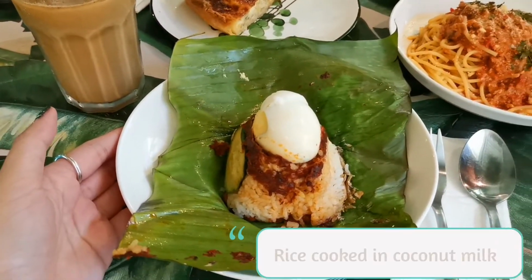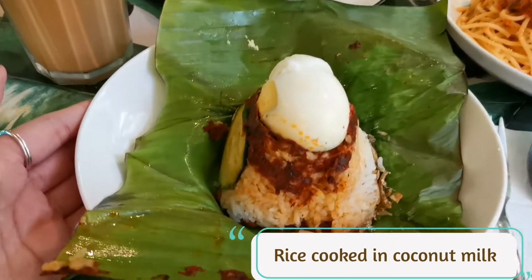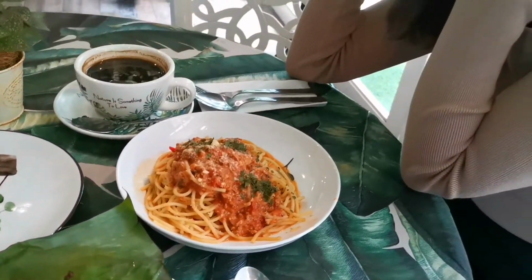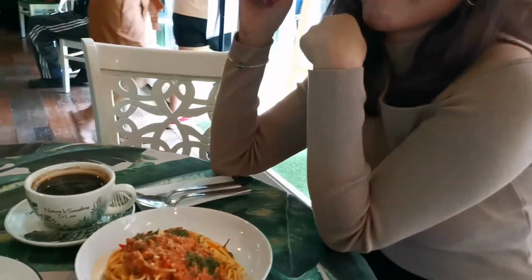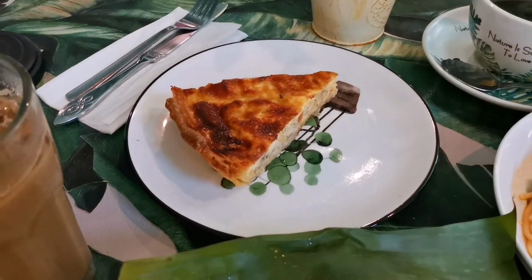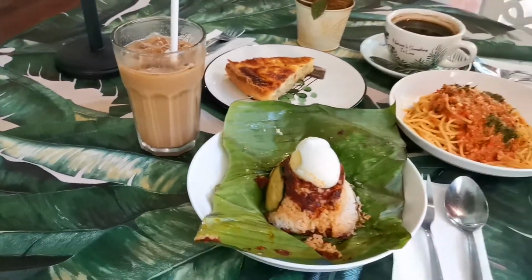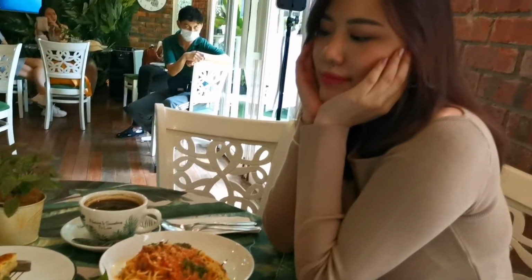So this is the traditional Malaysian breakfast, but I'm having it during lunch. This is known as the nasi lemak. Onto the birthday girl's meal. She is having spicy chicken pasta. There you go. And Americano. Salmon quiche and iced latte. Right, so before we start to eat, there's something she needs to do.